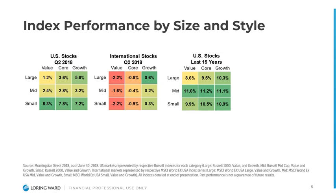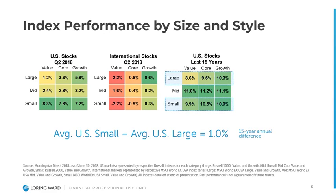When we take a longer perspective and look back at the last 15 years, we can see that small stocks outperformed large stocks in the U.S. And that tilt towards small company stocks versus large company stocks has rewarded investors with a 15-year annual premium of 1% on average. From a style perspective, value stocks underperformed growth stocks with the 15-year annual difference of negative 0.9% on average.